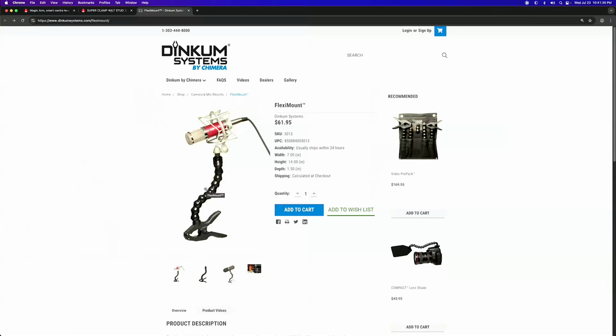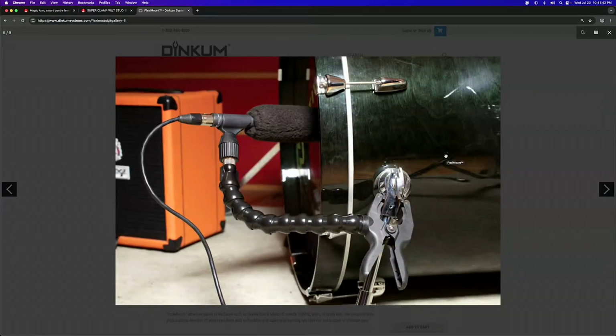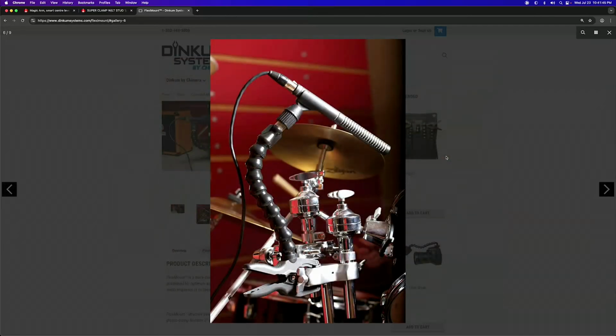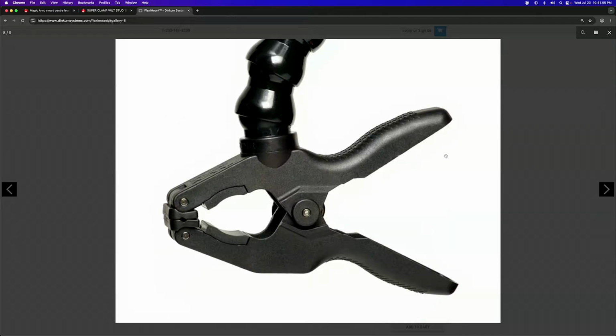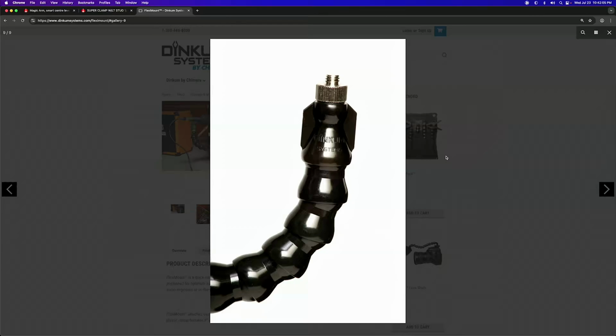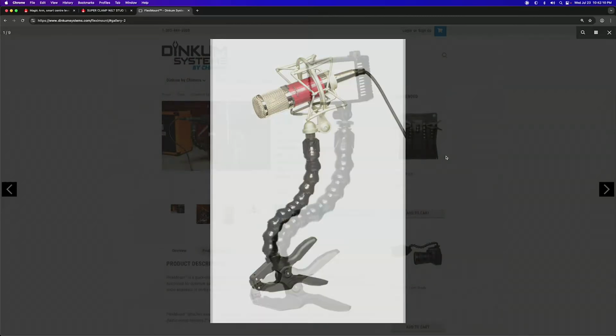They're flexible, so you can easily adjust them. These are photos of some of their use cases: clipping a microphone for a kick drum, a shotgun mic. I don't know if I'd use a shotgun mic for a drum kit, but you get the idea. You can mount it wherever you need to mount it. It has a clamp here with little rubberized portions in them, so the grip is more secure. And yeah, you can bend them and flex them however you need them to be for your specific use case.